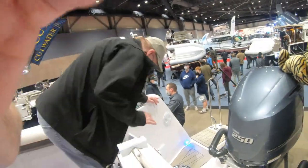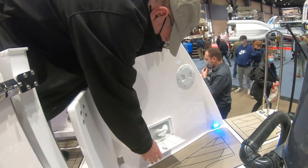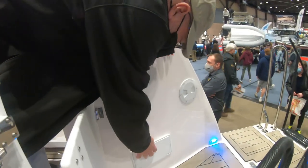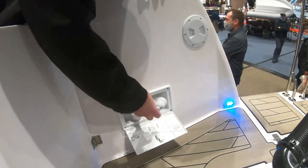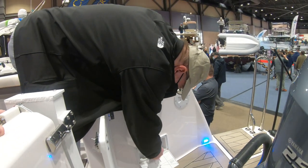You got this really cool seat instead. Aha, they do have one. Yep. Transom shower. You want me to open that a little bit longer for you? Yeah. Pretty cool. Hot and cold water. Yep. That's great when you bring the dogs on the boat. I think I want to avoid that.